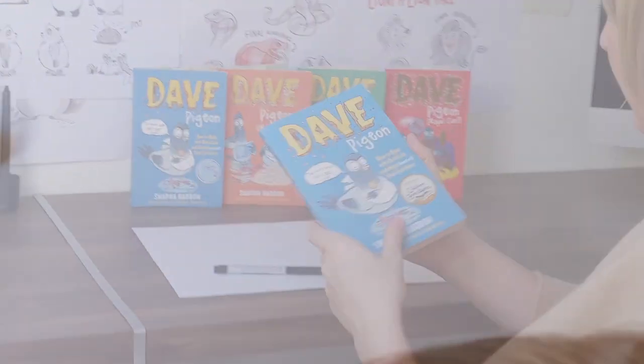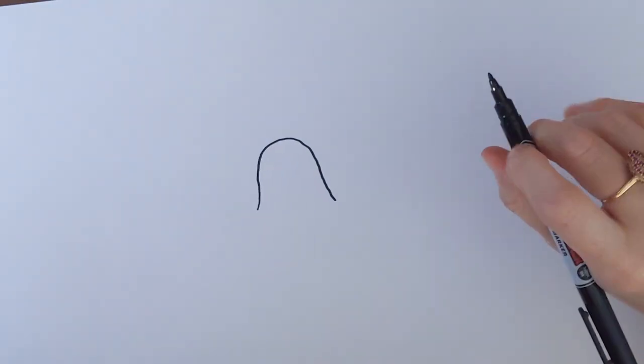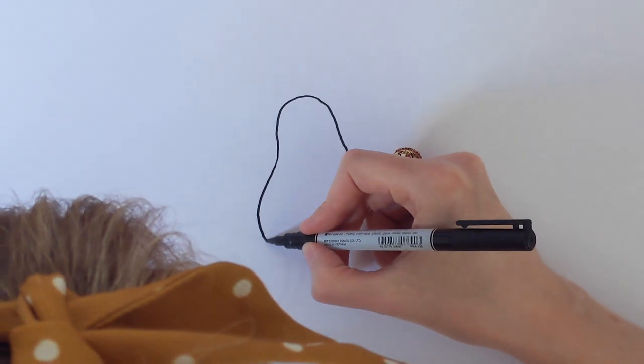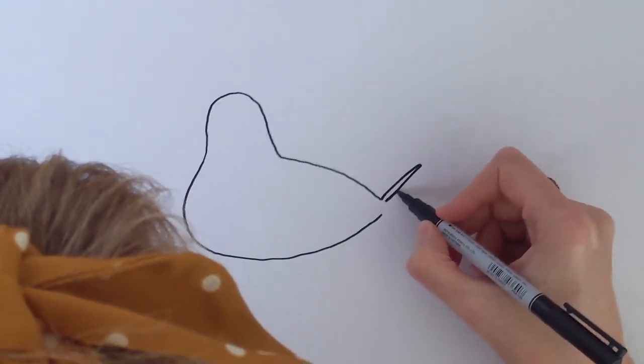So get yourself a blank sheet of paper and a marker or a pencil or whatever you prefer. We'll start with Dave's head, which is just an upside down U, like this. Now Dave's favourite food is biscuits, croissants, breadsticks. So he's got a little bit of a belly on him, so we'll give him a fat belly like that. Give him some tail feathers at the back.